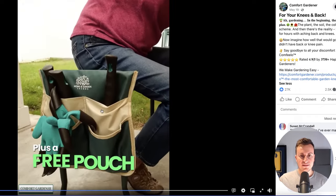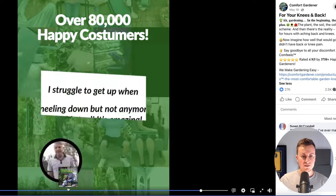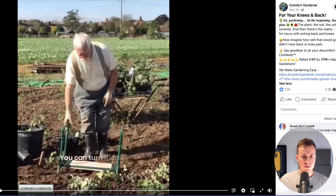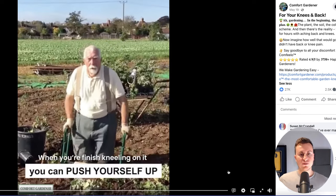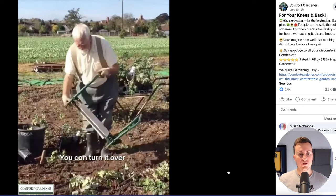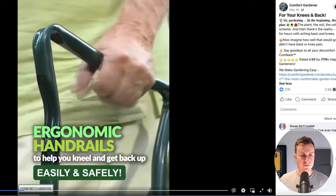It also has this handy pouch, as you can see, to keep your tools in, which is just a handy extra feature. And what it also does, this guy does a brilliant demonstration of it, is it has the handles there as well to help you get back up onto your feet. Again, another pain point that's typically associated with an older generation.